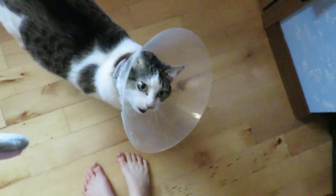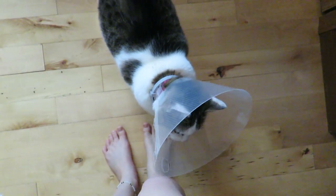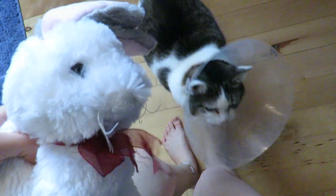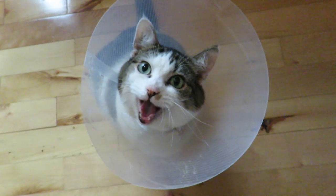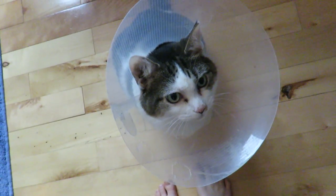No! No! You're not going in there. Yeah, meet Conehead. She has become extremely noisy since we put the cone on her. And she has made it her goal to be the biggest nuisance possible. And no, I am not exaggerating at all. This cat has made it her entire life's purpose to ruin ours.